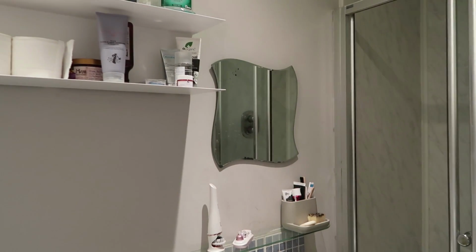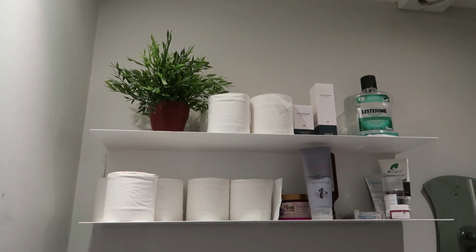I'm gonna change that mirror there because I think it's quite ugly. Fake plant because there's no natural sunlight in here. And a nice small shower because the bathroom is so small. It actually gets super nice and warm, which is perfect in the winter. So that's my favorite bathroom. And it's got all of my stuff everywhere.